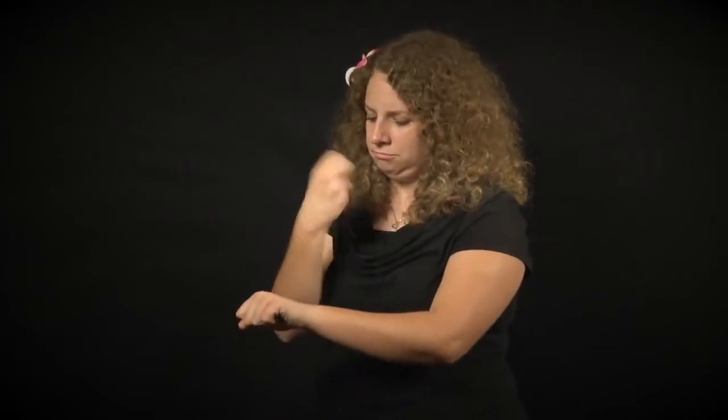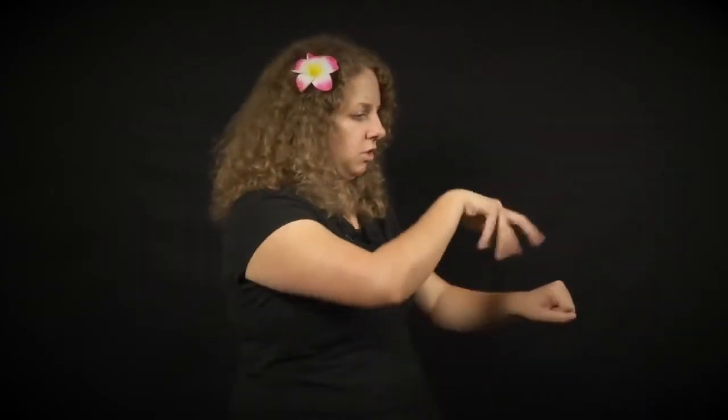Home. House, or your residence. A house shape. House. A key. Key. To lock, or to lock up. Lock up.